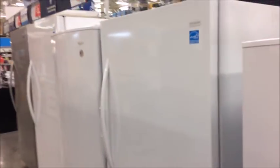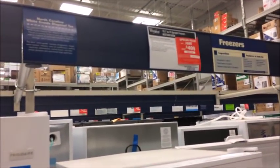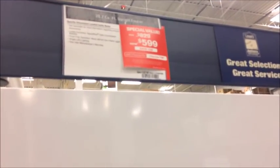But I really want an upright one because I think it would fit better in our space. And I hear they're easier to organize. And I think you get better use out of it if you can organize it. They start at $499. The most expensive one is $699. This is the one I want. 20 cubic feet, $599. Let's take a look. Energy Star.